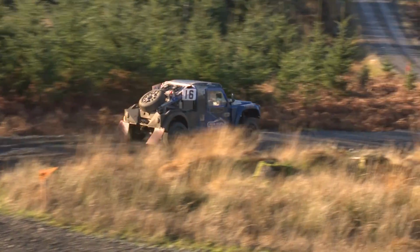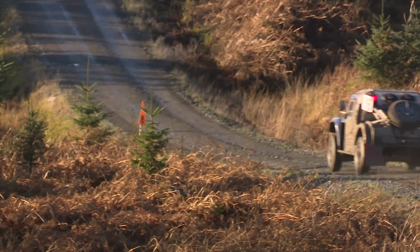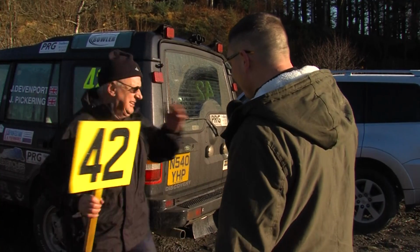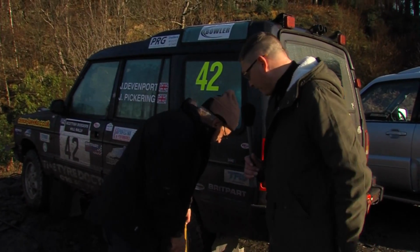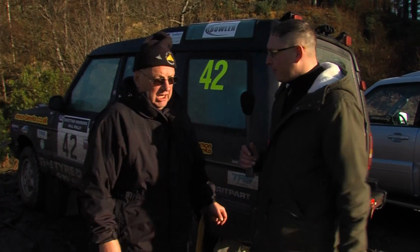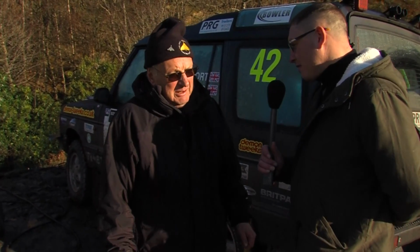Unfortunately, there are some drivers who dropped out over the final day, including John Pickering, who's with Anthony. John Pickering in his trusty Land Rover Discovery V8. Not so trusty anymore. No. He retired before the night stage. You thought it was best to retire the car rather than get stuck out in the darkness of the forest estate. What's happened? Talk us through it.